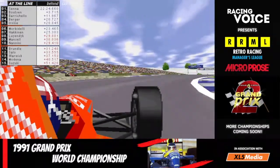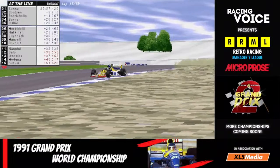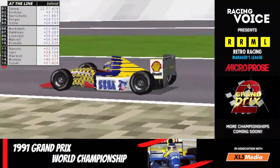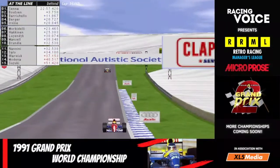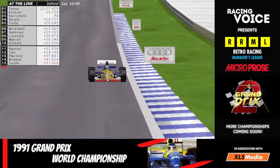Eddie Cheever through the right-hander. And now Chiatori loses the Honda. What a recovery, though, from the Japanese driver. It doesn't even look as though the car's damaged. So now Chiatori gets away with that.